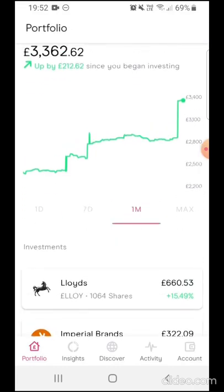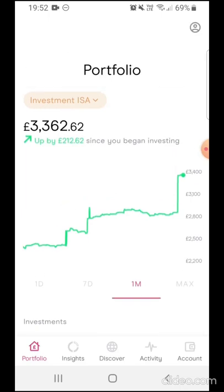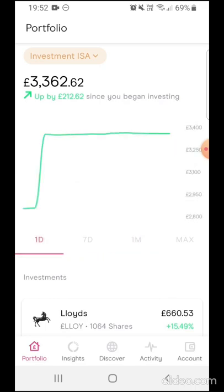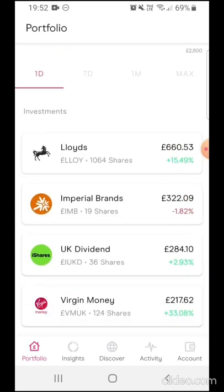So I'm just making a new video today as I have added £500 investment to my ISA today. I just wanted to talk through what shares, trackers and funds I've bought. As you can see, my portfolio is now at £3,362.62, and that is up £212.62 since I began investing. Obviously, you can see that large spike today, which was the investment of £500.